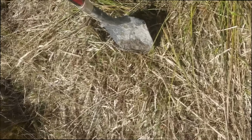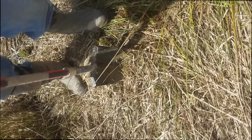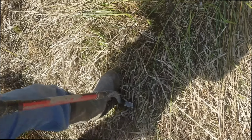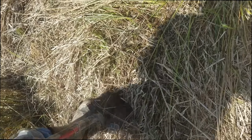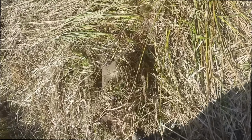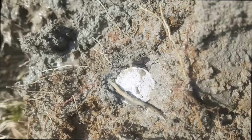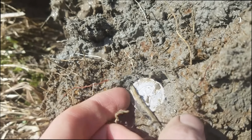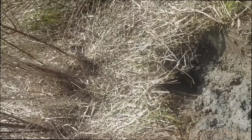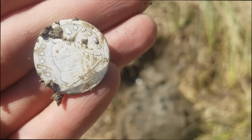Alright. There it is. There it is. Seated quarter. Seated.